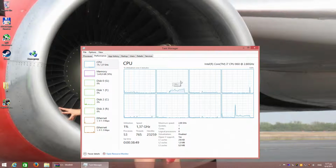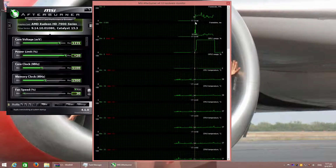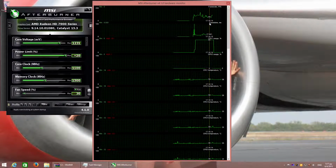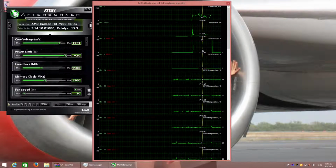CPU usage was really very low. As you can see, only these two cores had any meaningful activity. Frame rate and frame times are quite good, and the GPU usage is at maximum, so it is still a very good benchmark for graphics cards.